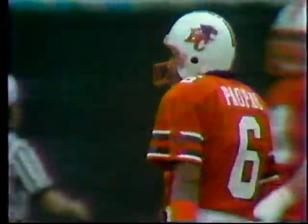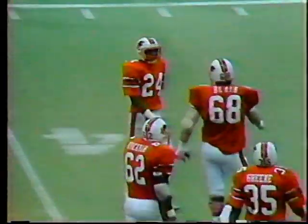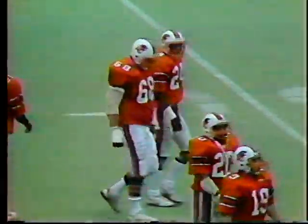34-14, Lions in front, threatening to add to their total. Mervyn Fernandez with a first down out of bounds at the 29-yard line. And that is the end of the third quarter. The BC Lions leading by a score of 34-14 over the Saskatchewan Roughriders. We'll be back after this message.